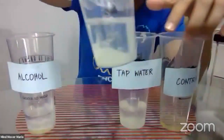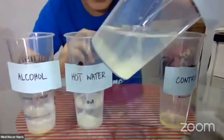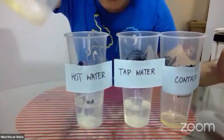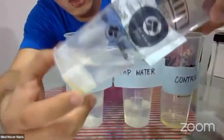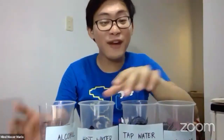So this is boiling water. So our egg white has completely denatured versus this one na hindi masyado. And also in our alcohol trial, the egg white has also denatured. So puti na siya. So it looks familiar, right? Denatured protein in egg whites is actually very familiar.